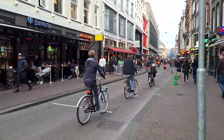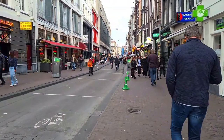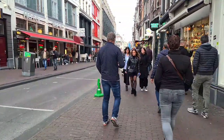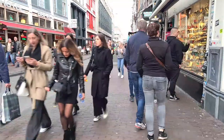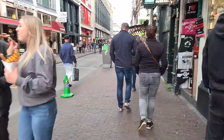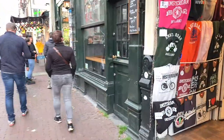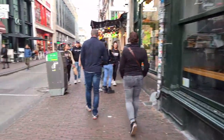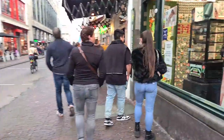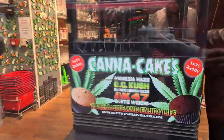Okay, this is Damstraat, one of the most touristic streets of Amsterdam. Amsterdam t-shirts are 25 euro. Pancakes.